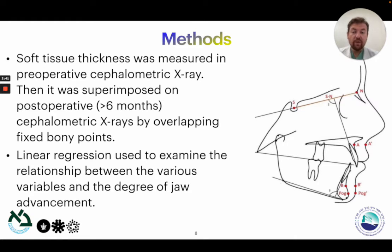We superimposed them on fixed bony points, which is the SN line, the Sella-Nasion line, and we did linear regression to understand the relationship between various variables and the degree of jaw advancement. What I want to explain is that we measured thickness in the maxilla, for example, between A point and A tack point, and then we measured preoperative and postoperative A point. This is the movement, of course, of the hard tissue. And then we measured preoperative A tack and postoperative A tack point, and we compared the degree of movement of A tack point to the movement of A point. This is basically the correlation between the movement of the hard and the soft tissue.